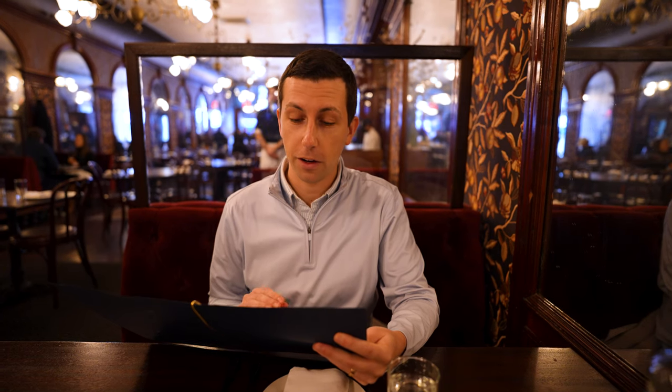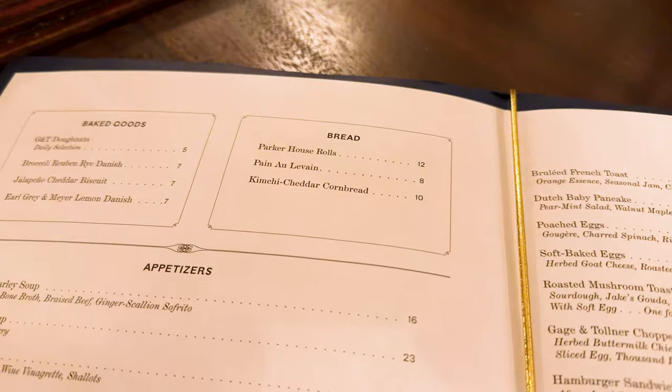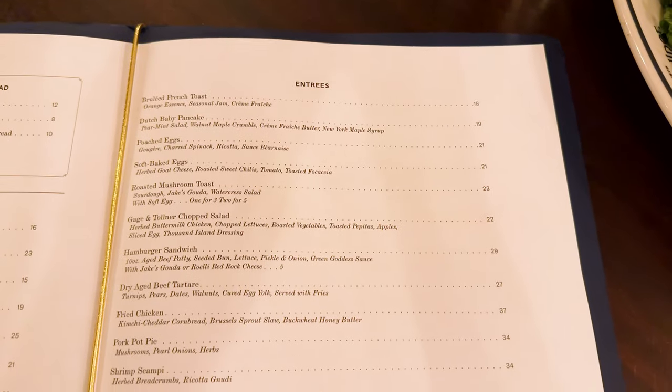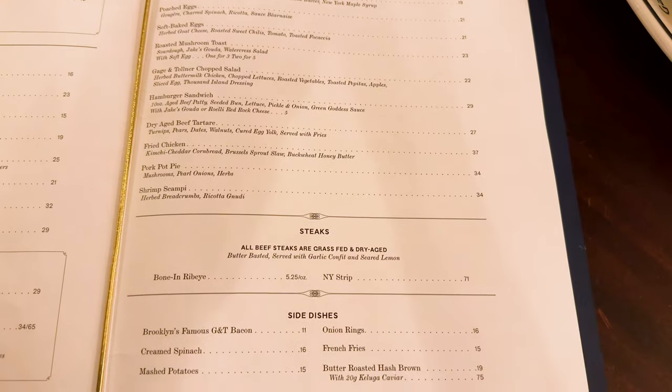We've got to start with some of the bread. They have an incredible pastry chef here, and I've heard that the bread is amazing. It is $12 for their Parker House rolls, which is a little steep. We're skipping past the brunch options. We're here for brunch, so the menu is a little bit different than it would be if you're coming here for dinner. We usually like to try a porterhouse or a T-bone so that we can better compare the steakhouses to each other, but they actually don't have that on the brunch menu.